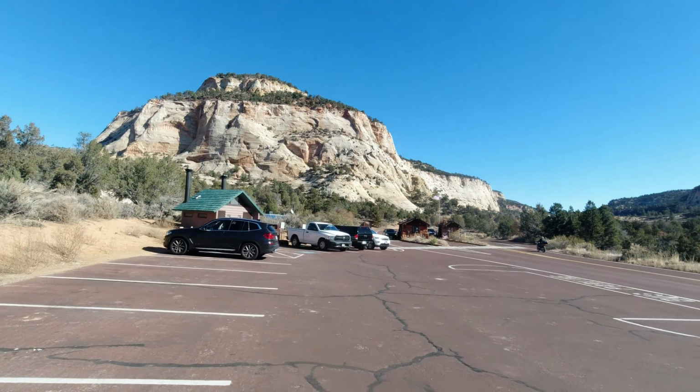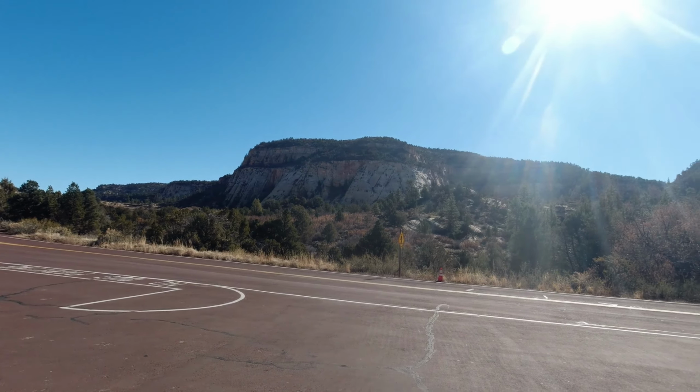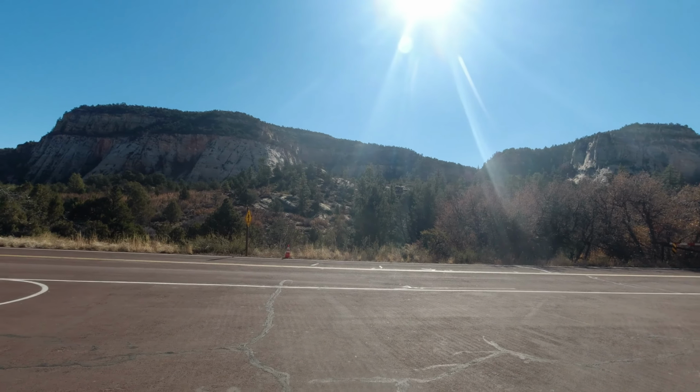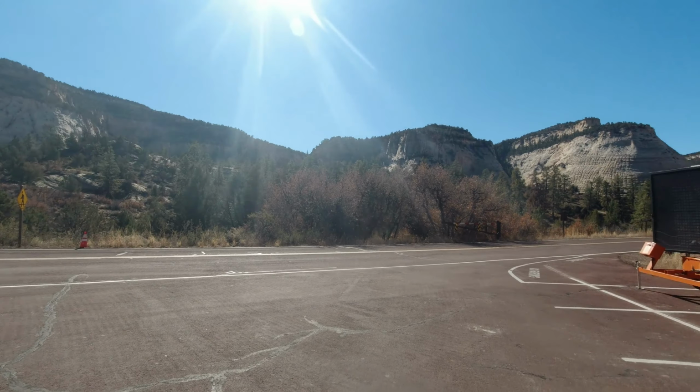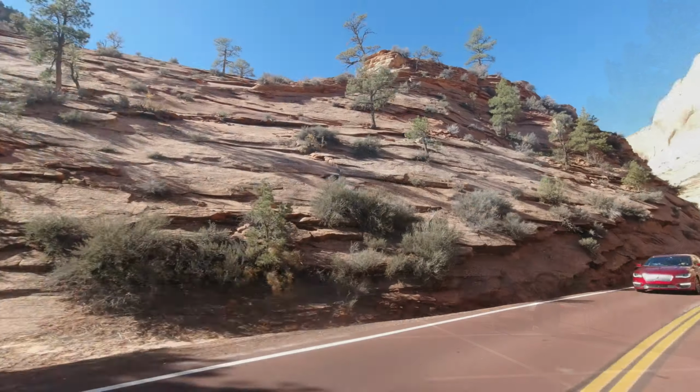Well, we've just pulled in through the gates at Zion National Park, and we found one little trail that we're going to go and stop at and hike on. It's a canyon overlook out and back. See if we can get some good views from there, and then the rest of this will just be a scenic drive.